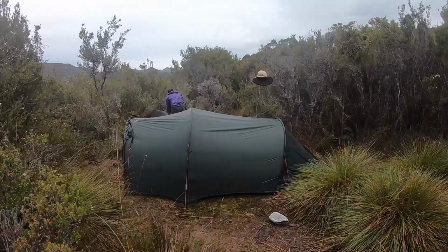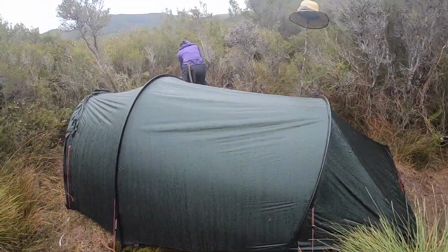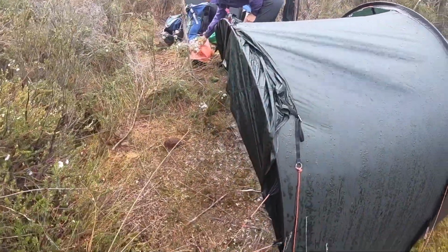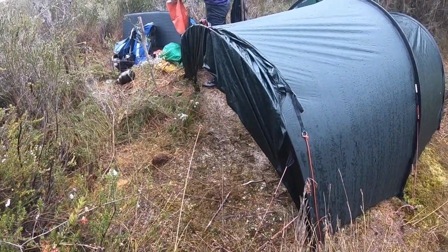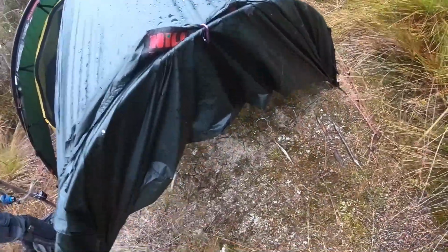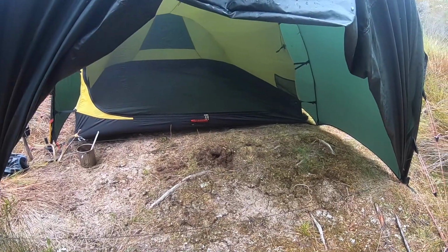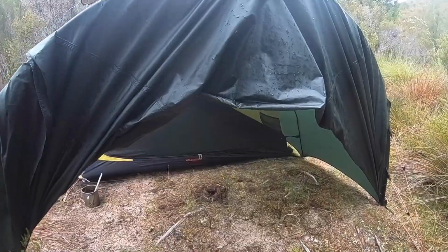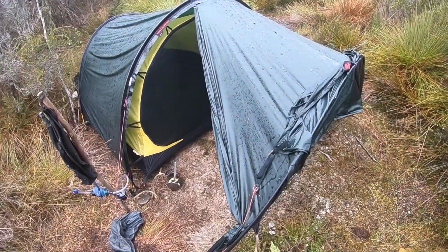AM, day 5. Another really tight squeeze campsite. Such a tight squeeze that we couldn't even fully assemble the Hilleberg. We've had to have it in the vestibule open configuration. That's where the whole front of the tent is open. You sleep in there. So lucky it wasn't windy, because this configuration you wouldn't want to use in strong wind.